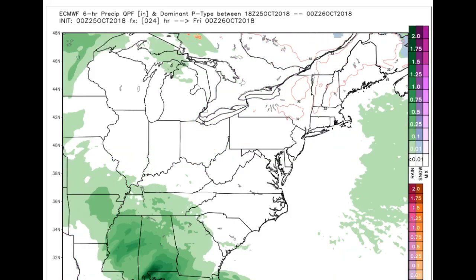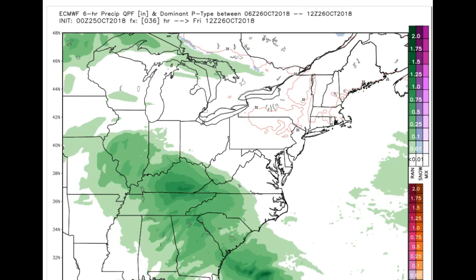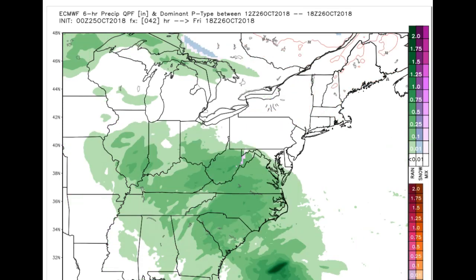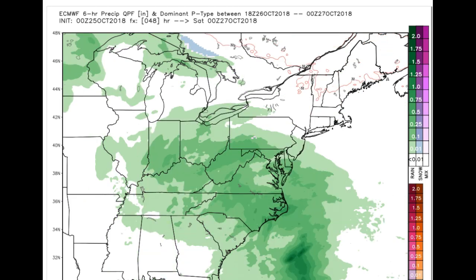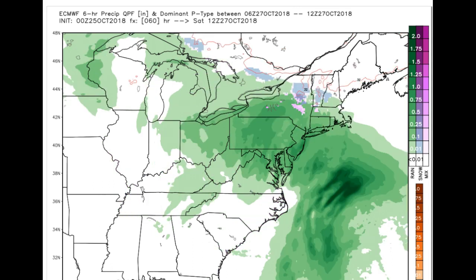This is the European model, and we're looking at 6-hourly increments. You see that a little bit of flurry activity dries up. Still a couple stray flurries during the overnight period tonight into the early morning hours on Friday. That moves on out, and we get a good project weather day, and temperatures not too far from 32. We'll get back into the region during the overnight period on Friday night.